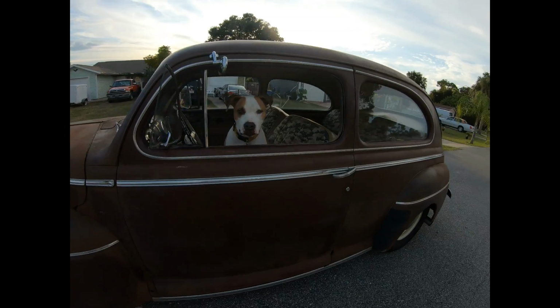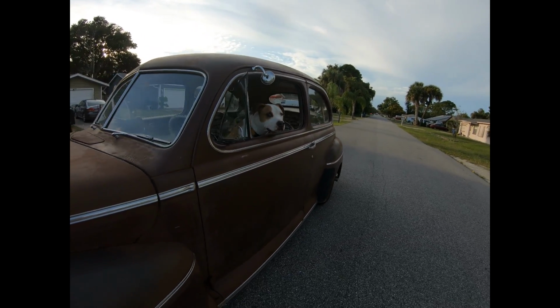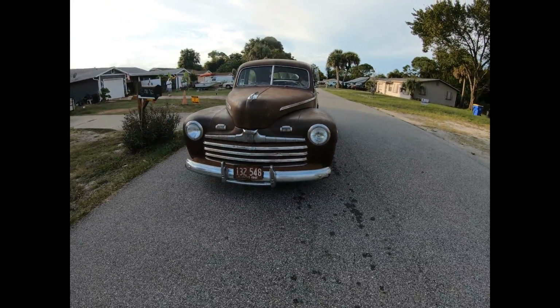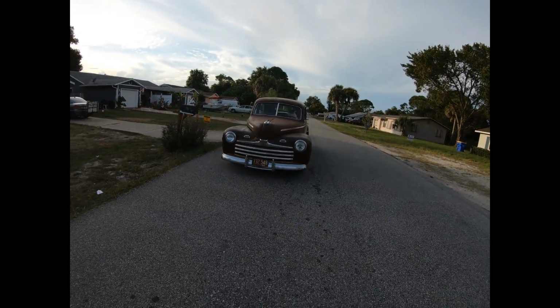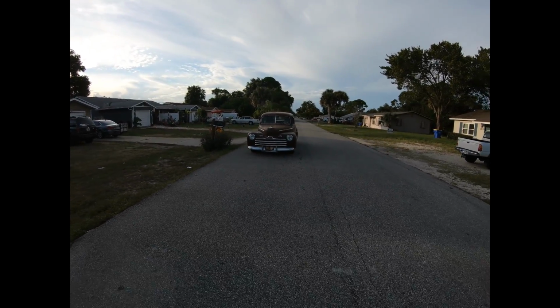What's up, pup? What you doing, bud? You driving this old 40 Ford? It's okay. 46 Ford? What do you think there, buddy? That's cool. I'm shooting a little video. Was in a barn for 61 years.